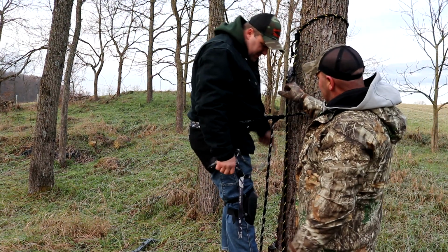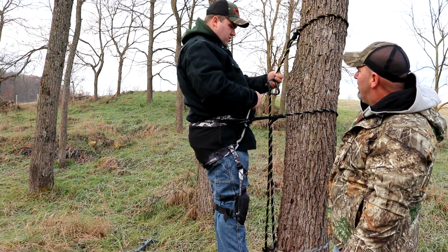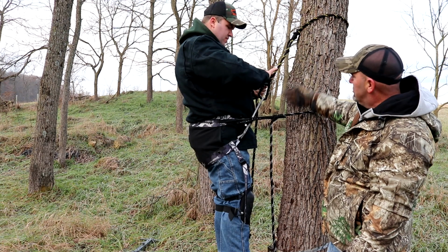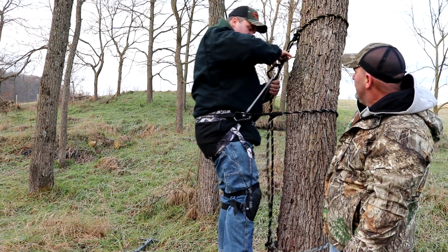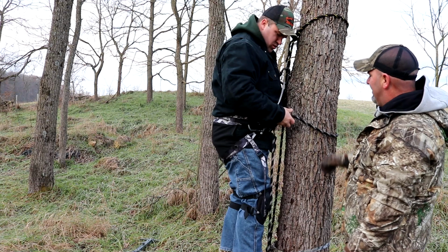So next we will attach his bridge. We have this set kind of at eye level height or forehead height to start out. This Hawk kit does come with its own ascender, which should allow for pretty easy adjustment on his bridge. As he puts weight on there, I'm going to get him to slowly loosen up his belt here and lean back into the saddle.